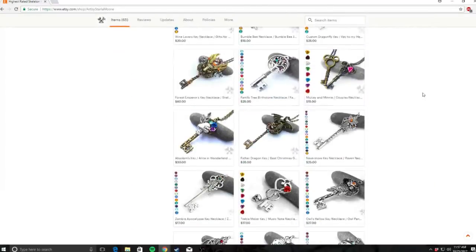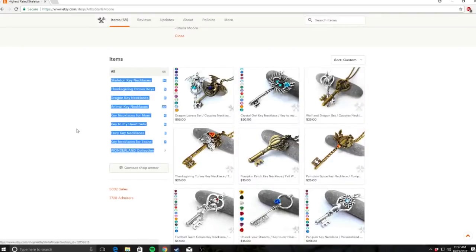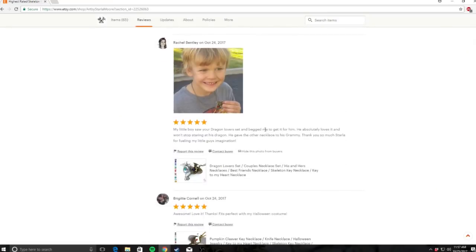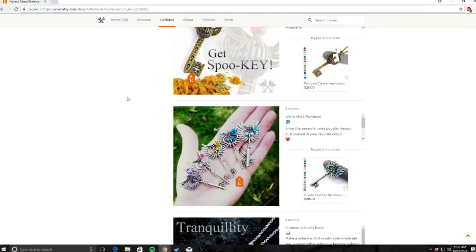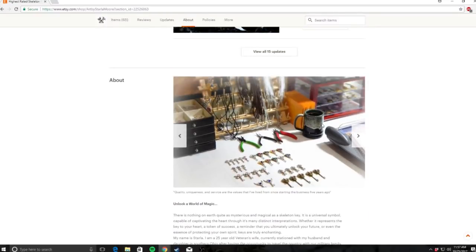All right, so scrolling through, obviously make sure that you have some nice sections set up. I don't have my holiday collection ready, but I do have some Thanksgiving keys set up, so all of my sections are together. Scrolling past reviews, always update your shop updates. We are not really going to talk much about that. I want to get right onto your about section. This is something I've been asked about so many times, guys. So I finally have an answer for you.